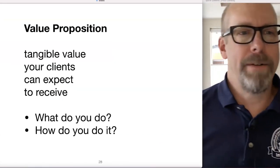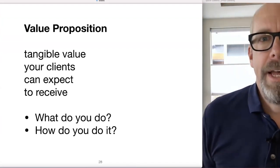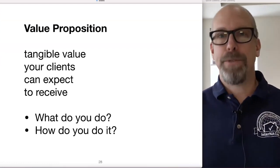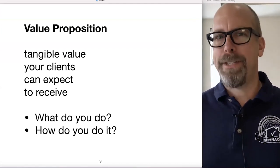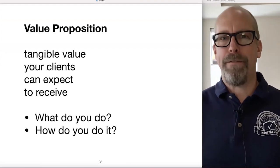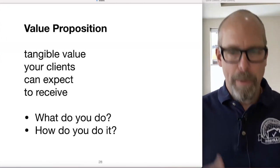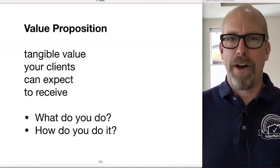So every website should think about value proposition, and communicating the tangible, valuable things that your clients can expect to receive, right? What are you actually giving them? What is the value that you're proposing, that you're giving? What are you proposing to give to your clients that they can receive that is of value?